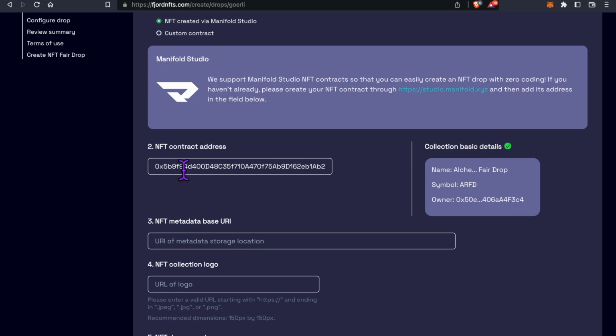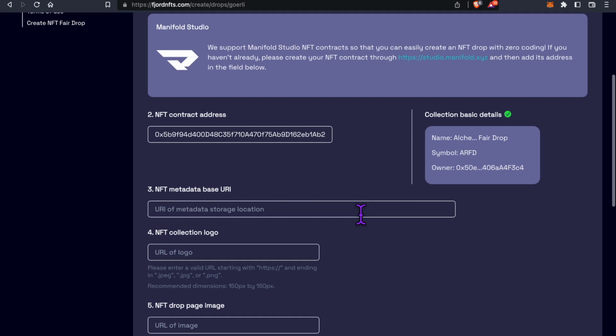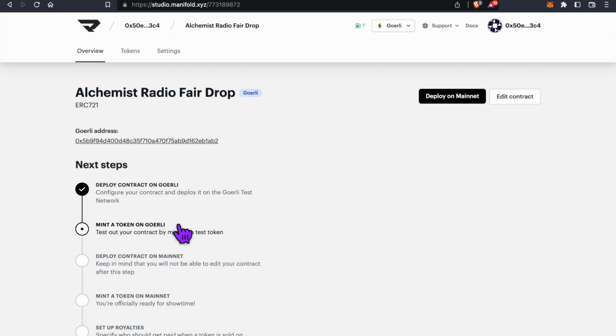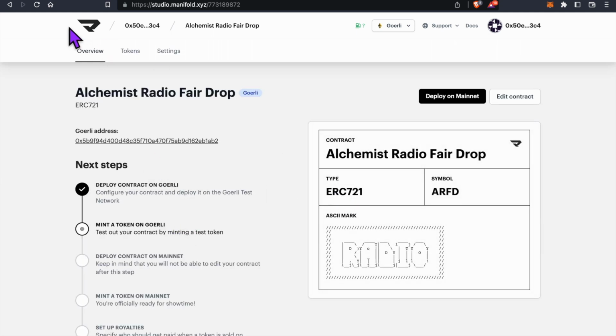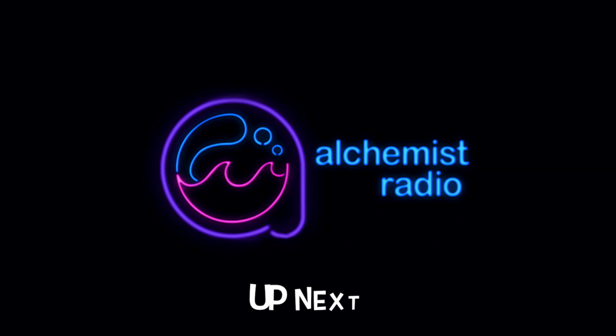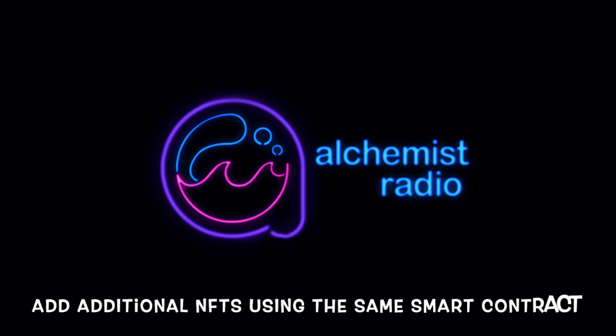Well, that's easy. We already have our smart contract up on a blockchain. In this case, if the project idea is the same, we're going to use this same smart contract and add more art on Pinata and fair launch again. But the JSON files have to be numbered specifically in order for us to accomplish this. That's coming up in our next tutorial.